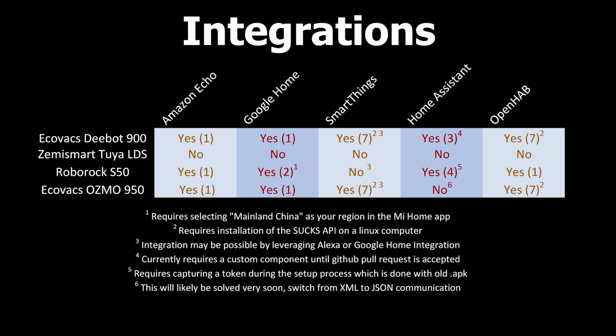Each vacuum has slightly different integrations, and I've included the most common smart home hubs and control mechanisms in this chart. I've also rated the complexity of getting these vacuums integrated with different smart home systems on a scale from 1 to 10, with 1 being extremely simple and 10 being the most complex.